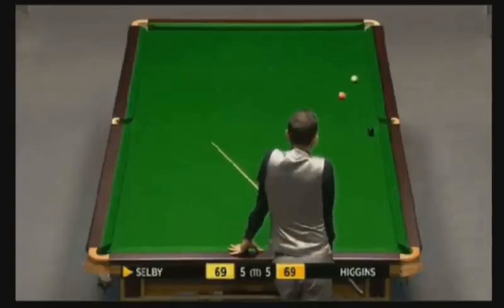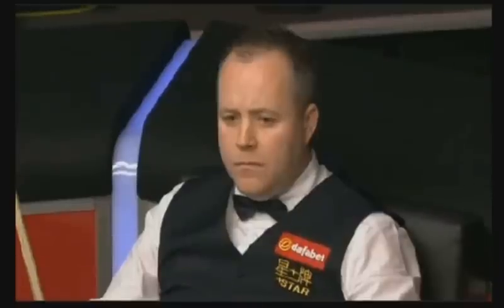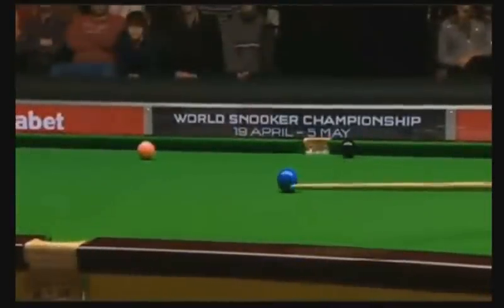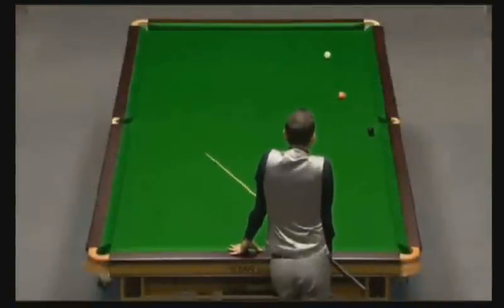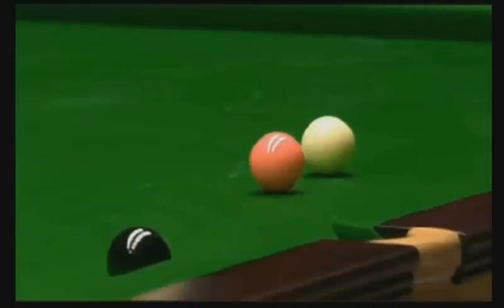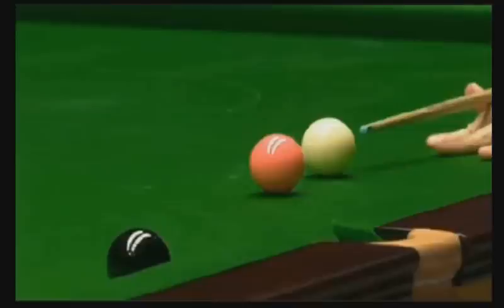Is he on the pink? What a shot he's played there. Oh my goodness, what a shot that was. Now, Dennis, do you play this pink in the middle pocket? What a shot on the blue. I fancy the top pocket as we see the white come round. He's looking at the angle to the middle pocket. He's looking at the angle to the corner. He's going for the middle. Here we go.